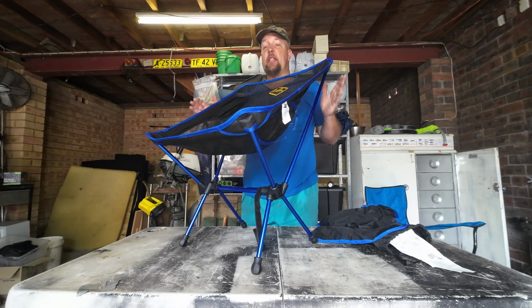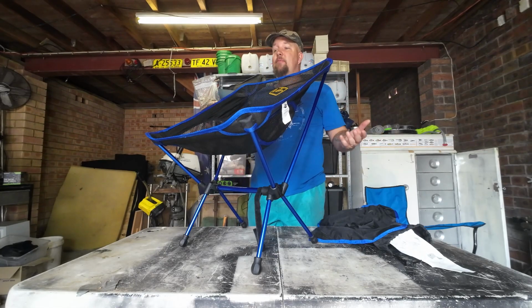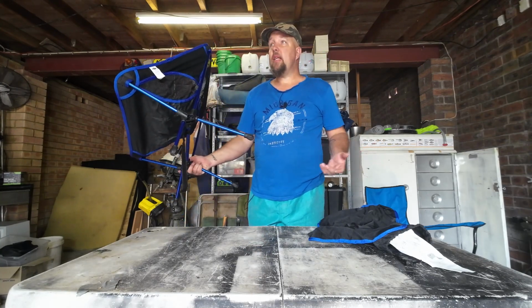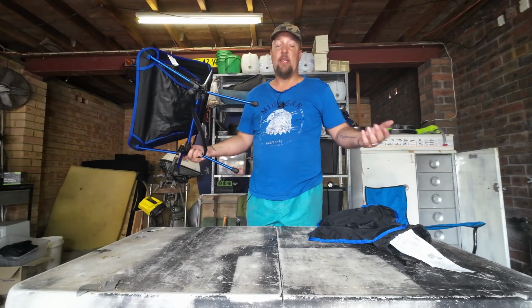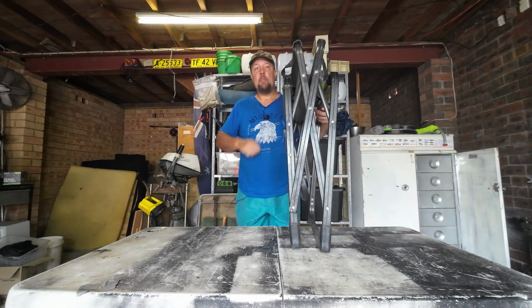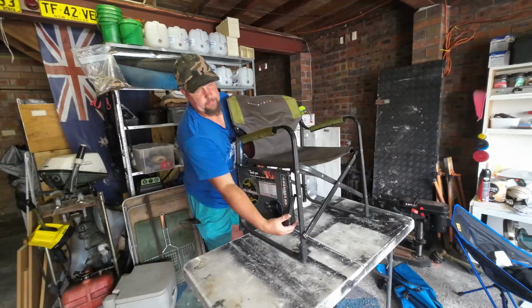It's a great little chair just to throw in the car, out of the way. Even if you're not camping, just for general day-to-day use, they're a great little option. Lots of different brands out there. I'm not saying to use any particular one. As I said, this is a mountain design from Anaconda. It's what I've purchased. And then we have this style of chair, which is the one that I use pretty much all the time now.